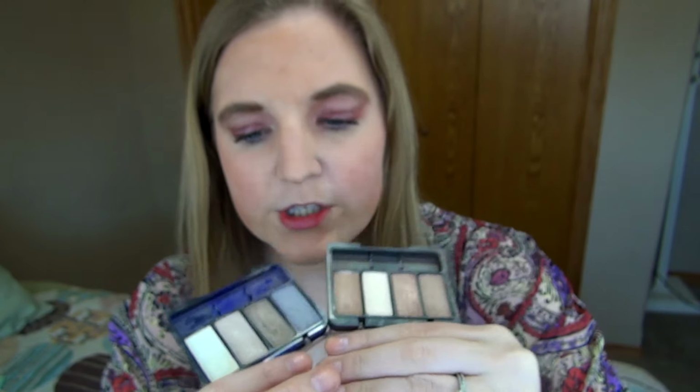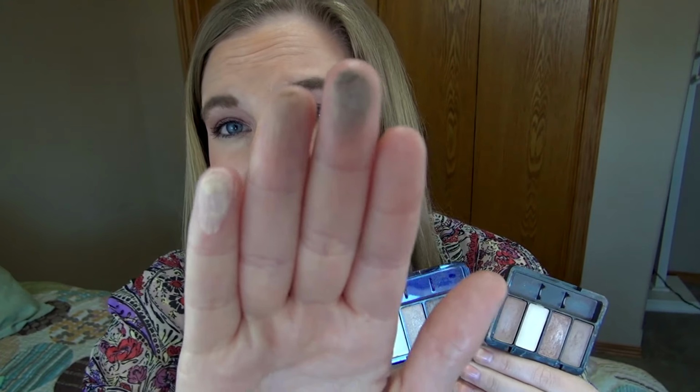The next 2 I got from my sister-in-law last summer, and I love the colors, so I couldn't pass them up. They are both from CoverGirl. I don't know their names, but they're both just neutral. And so they're gorgeous. They're a little bit different, but they have just some shimmer, some mattes. And so I really like these. These will be easy and wonderful just to pull out, and they make super easy looks. So I've been really enjoying that when I've gotten to use them.